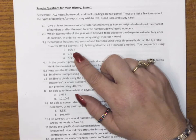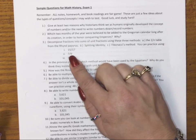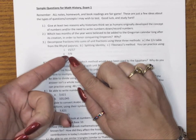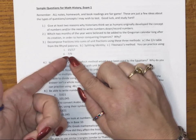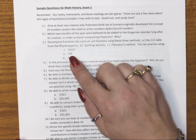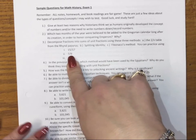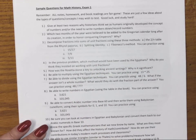Okay, but you don't have to do it that way. Some people might see something, like here on the 7/9, you might see, oh, I can split that into 6/9, and that'll reduce down to 2/3, and then I can use the 2 over n table. Okay, so you might be able to do something like that. 6/9, 2/3, yeah, I didn't lie. And then you would still have the 1/9 hanging out, right? So you'd have to watch out for that.